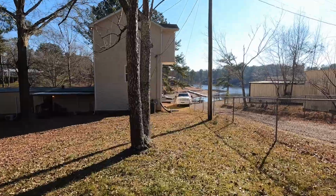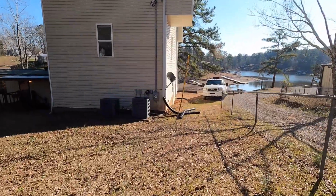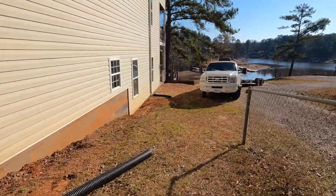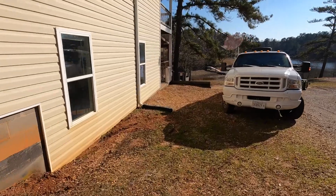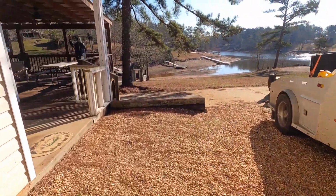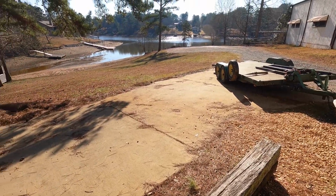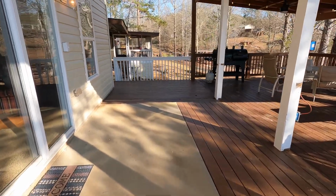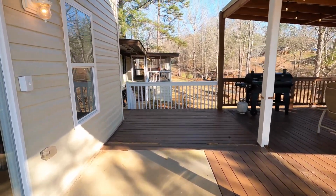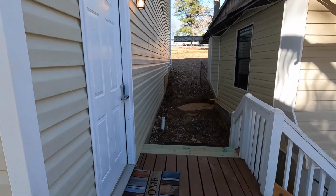The house here has 2 parking spots right next to it. You can actually park a car here long ways, but then there's a concrete pad here that will park 2 cars. So when you show up, you'll park there, walk across the patio, and then you're at your door.